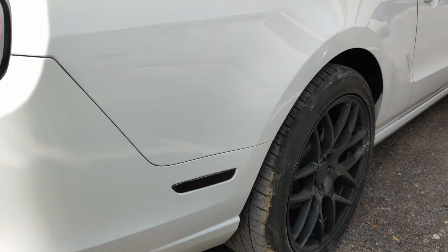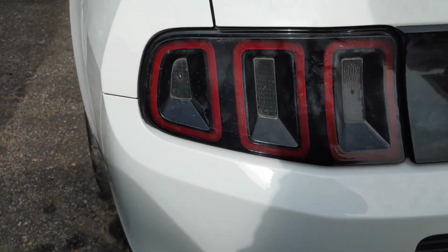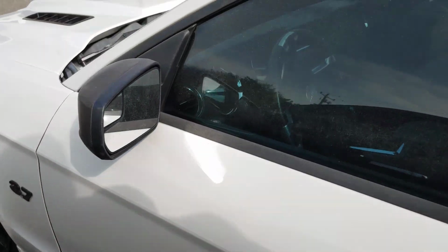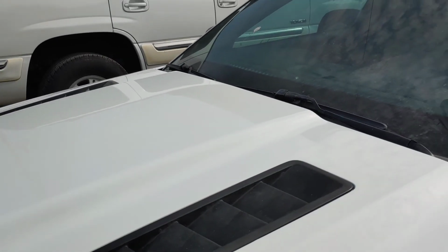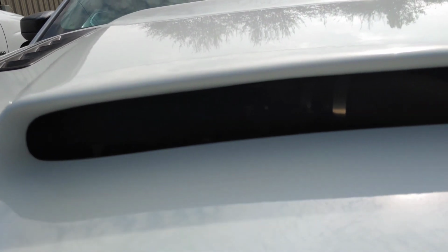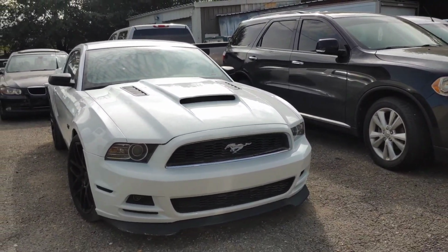Y'all look at this. He fixed everything. Actually, 29 is mine. $396. Y'all's good. Just look at that. Man, yeah, I'm gonna get a mesh grill soon. Let me zoom out some. I got 5.